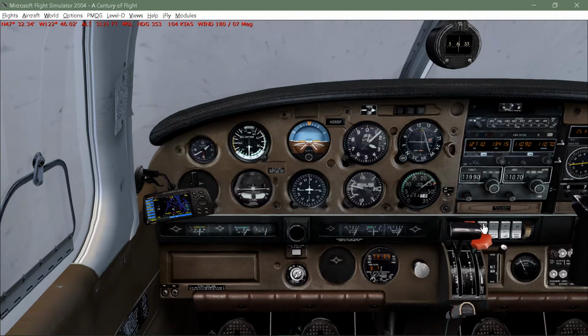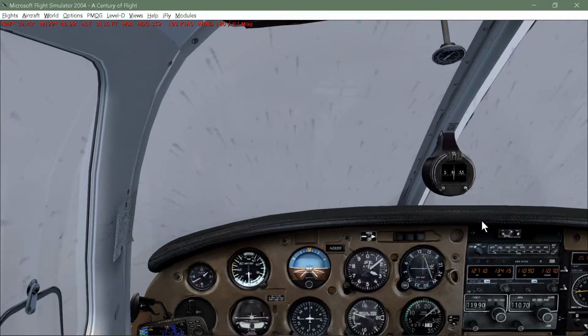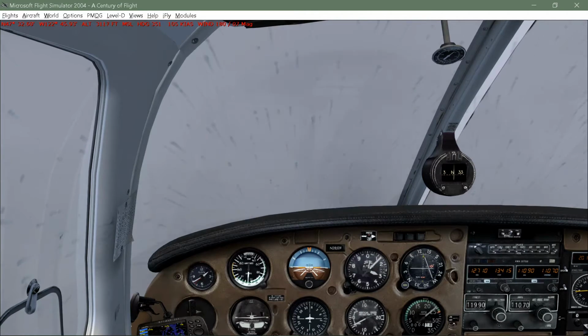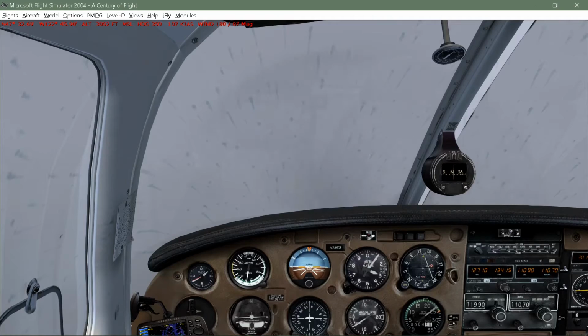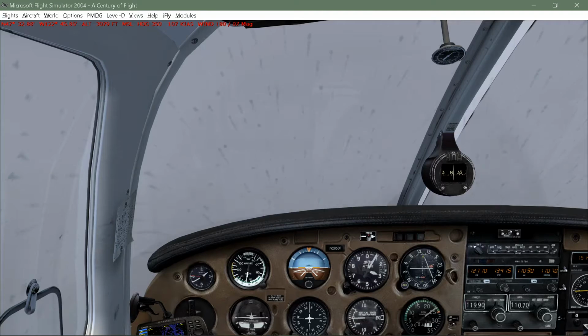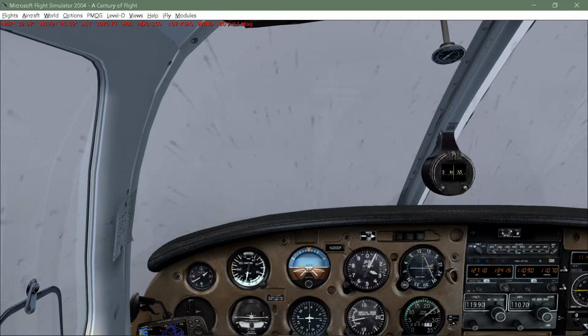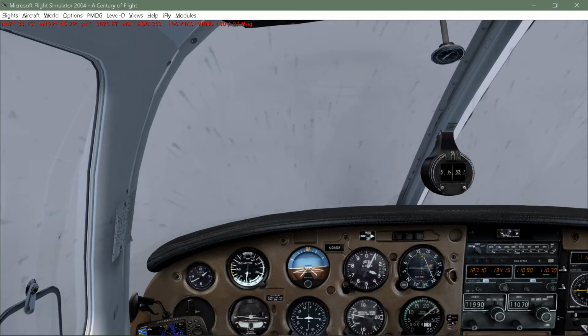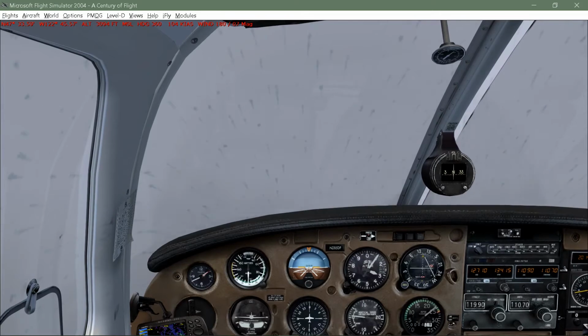Okay, I'm going to go ahead and turn off my fuel pump. Okay, I really need to get back down to 3,000 feet exactly, and then maintain heading 355. So 3,000 feet, heading 355. We're just going to maintain this altitude and heading until they tell us otherwise.